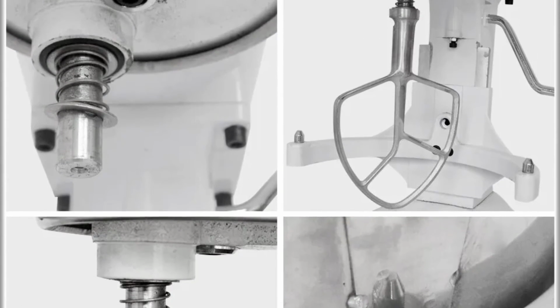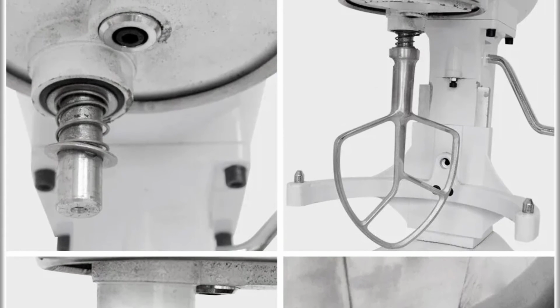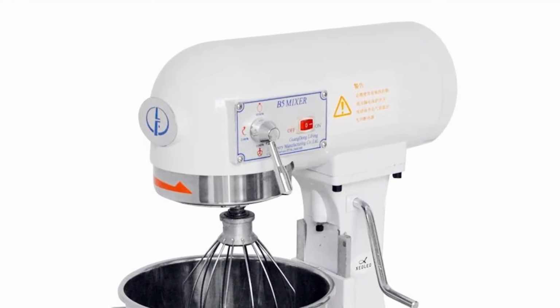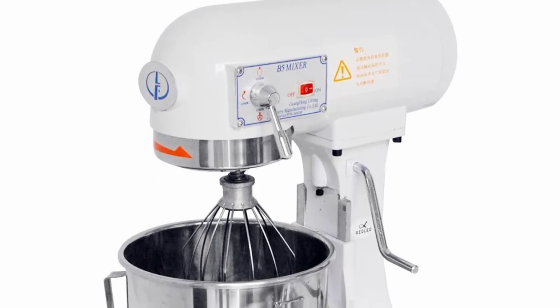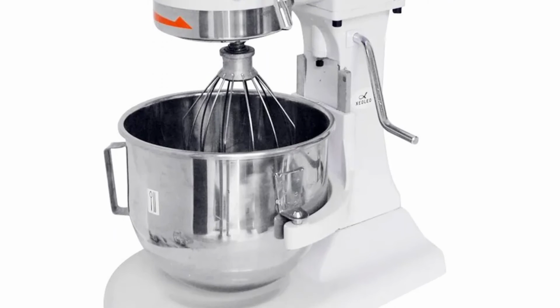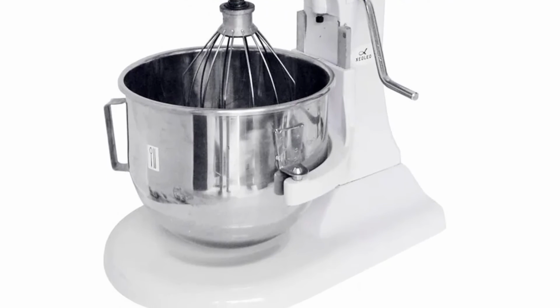This design is not only practical but also space-saving. It allows for better access to the bowl and attachments, making it easier to add ingredients and scrape the sides while the mixer is running. The 5L mixing bowl is generously sized and perfect for preparing large batches of dough or batter.